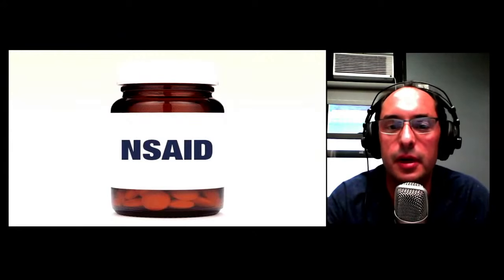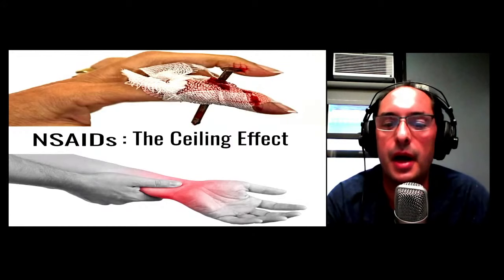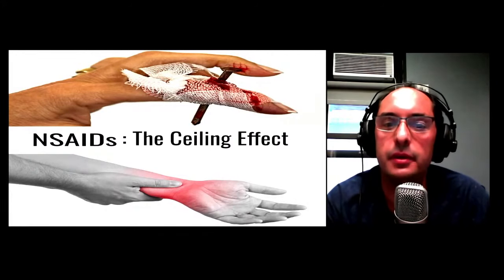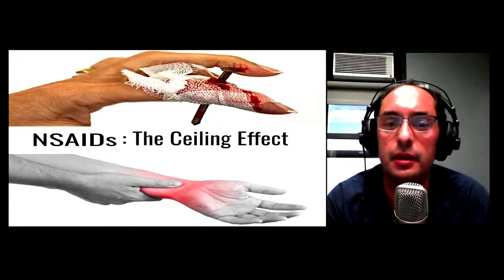Non-steroidal anti-inflammatory drugs. We all know how to use them. We've been using them for centuries. Few concepts are often neglected. First concept, the analgesic ceiling. It's a pharmacological phenomenon that implies after reaching a certain dosing threshold, any further increase in the dose will not result in additional analgesia.